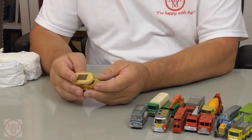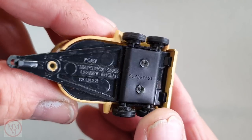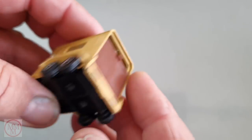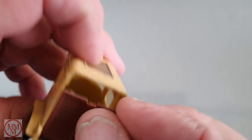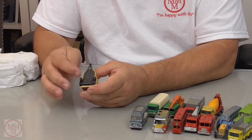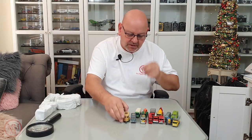Okay, horse box. Once again, it's got those standard Matchbox toy with the non-standard super fast wheels on it. It even says on the bottom there, I think. Actually, it says super fast, but the base is plastic, is it? It looks plastic. Oh no, that's where they've modified the base, they've adapted it to fit these wheels on. They put a plastic plate on the bottom there. It looks awful. Matchbox, what were you thinking?